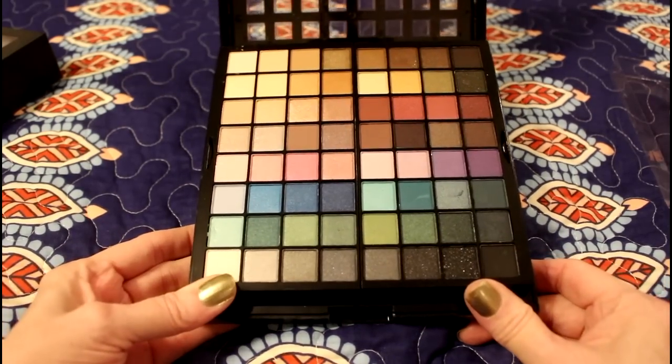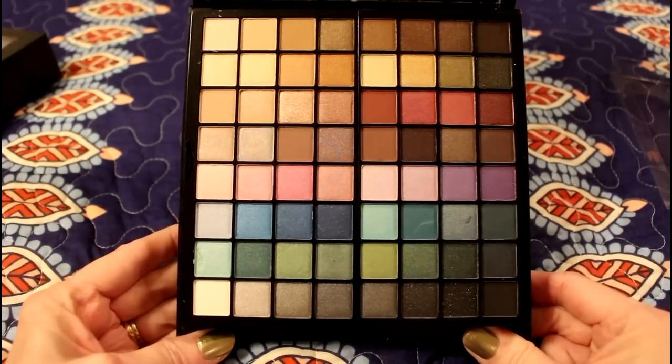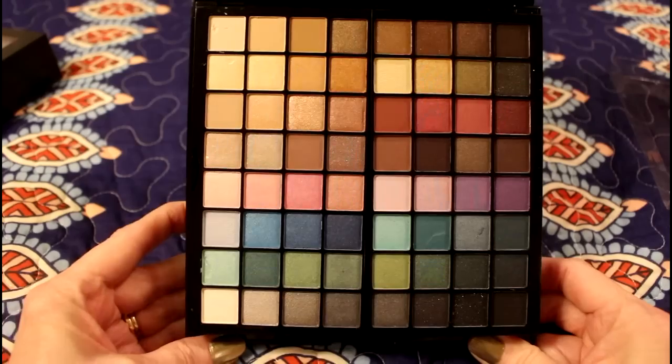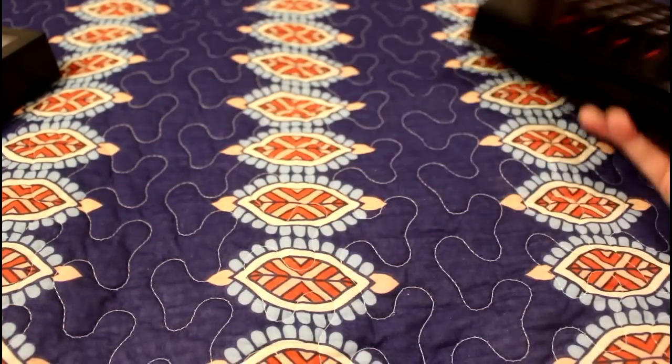I'm so disappointed that it's not really that easy to see the colors, because the light colors are not as light as they look. But there are a mixture of mattes and shimmers. I really like this. I just have to use it.